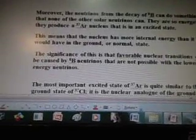Moreover, the neutrinos from the decay of 8B can do something that none of the other solar neutrinos can. They are so energetic they produce a 37Ar nucleus that is in an excited state. This means that the nucleus has more internal energy than it would have in the ground or normal state. The significance of this is that favorable nuclear transitions can be caused by 8B neutrinos that are not possible with the lower energy neutrinos.